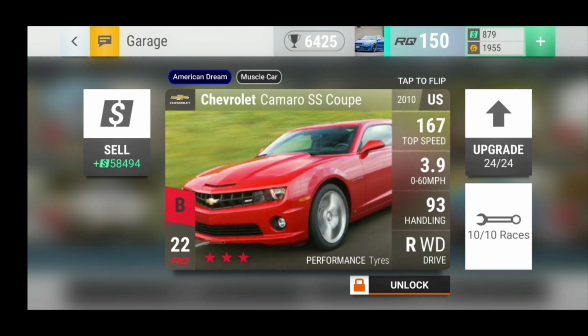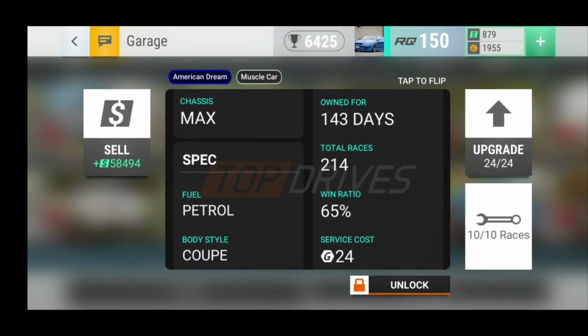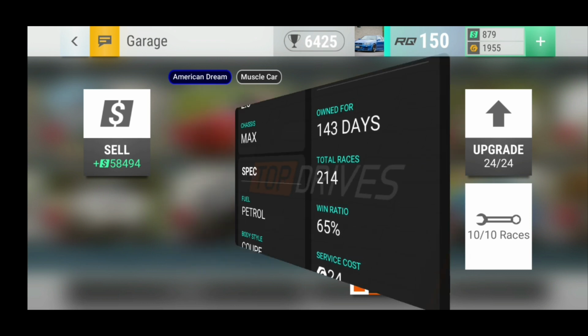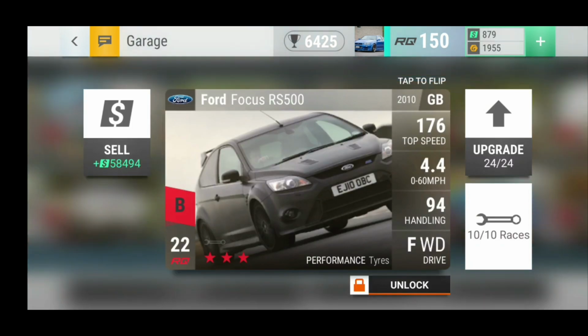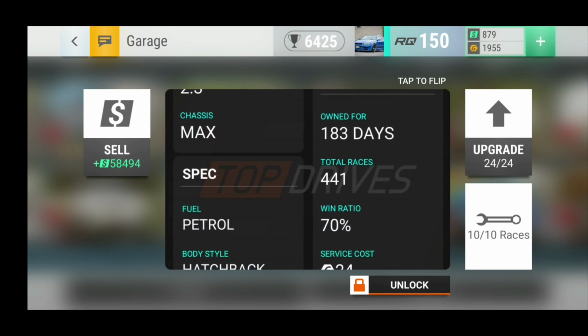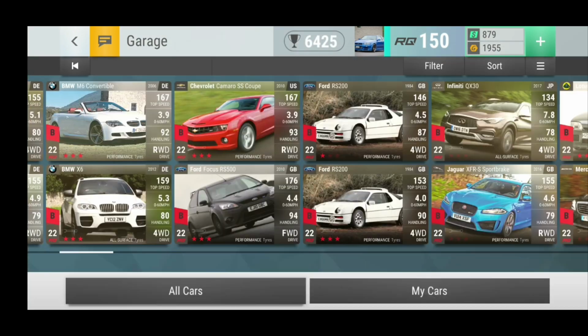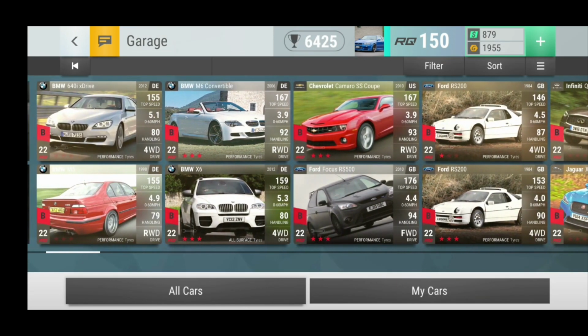Good car, 3.993. This is definitely a solid car. As you can see here, 240 races, 65% win ratio, very good. Solid car. And this one, the Golf, 441 races, 70%. Very good car. Definitely a keeper, the RS500.